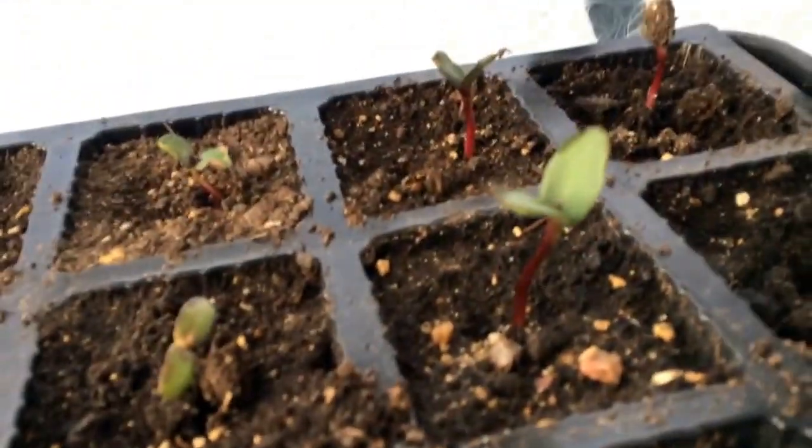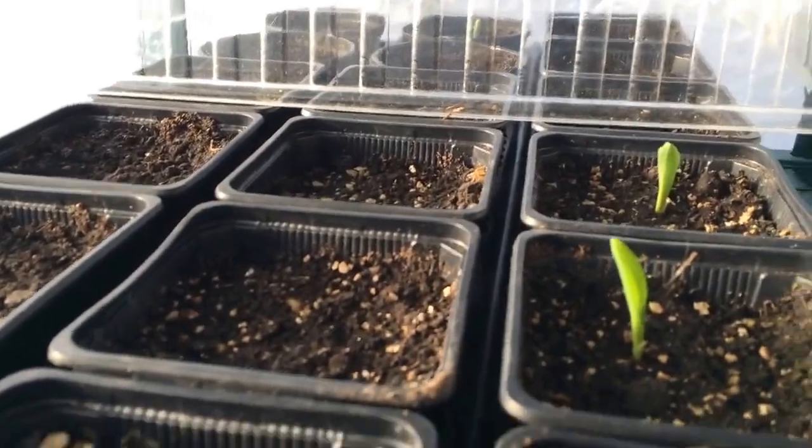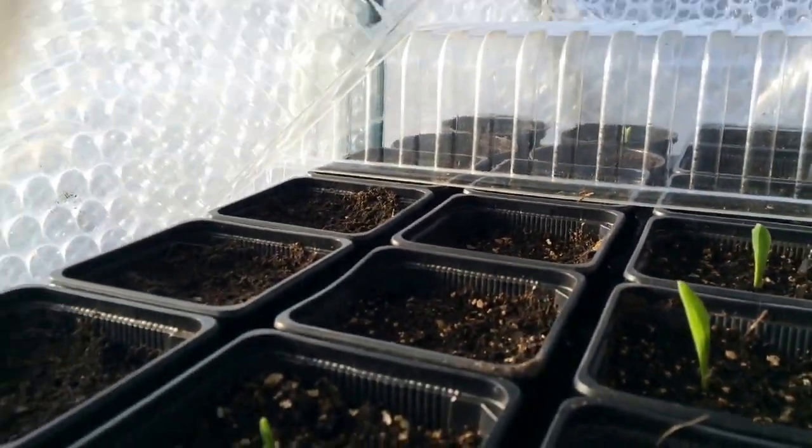Look at that, all them sunflowers. That one there doesn't look like a sunflower, does it? Oh, I don't know, I'll get them out. And then up there, have a look under there. Got the old sweet corn germinating. It's all doing nicely. Sorry that I'm sticking my hand in the bubble wrap. It's probably a bit noisy as well.